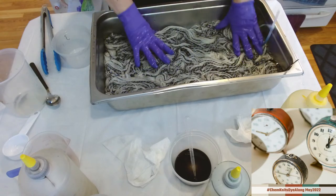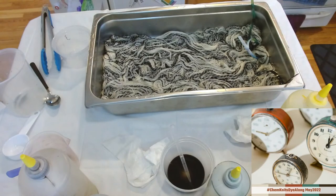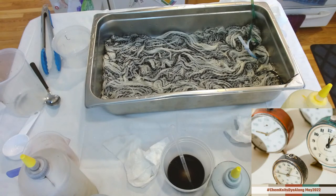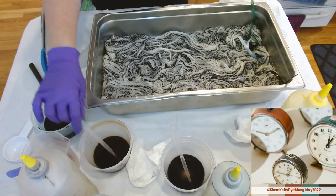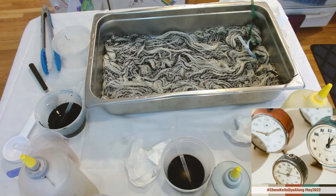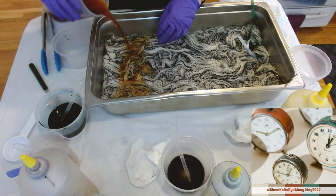Okay. I have added 300 grams. The DK is just 100% superwash merino. We are going to do partially leave no dye behind, although this has acid in it already, so we'll have to think about this. But we're going to be playing with our copper. I'm going to fill this with a lot of water, not too much, but a lot. I'm going to use what we get with this more copper color to help me decide.